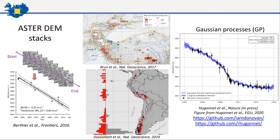And for that, again, I'm going back to the French colleagues because they've been doing something similar also with another data set that became fully open in 2015, which is Aster. Aster has been collecting data since 2000, and this is very coarse resolution. It has 30 by 30 meters, the pixel size of the DEMs, so you don't get as much detail, but you have a lot of data over and over.